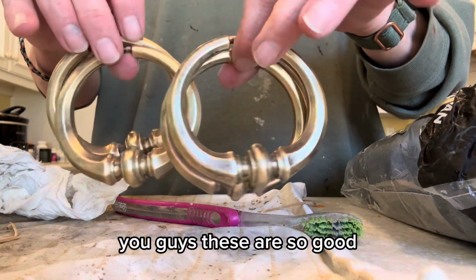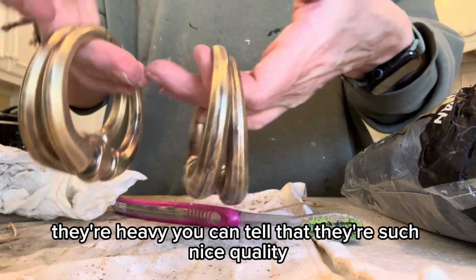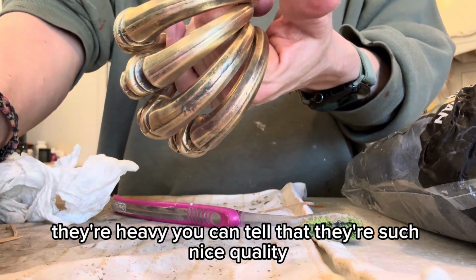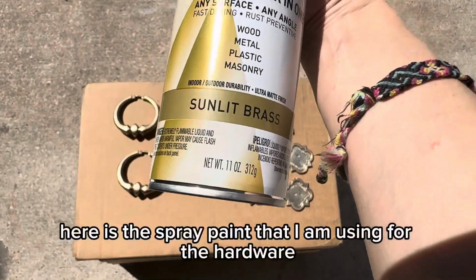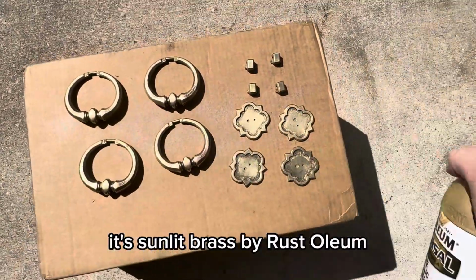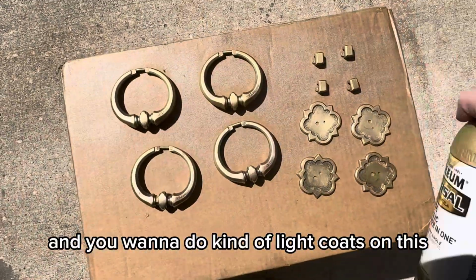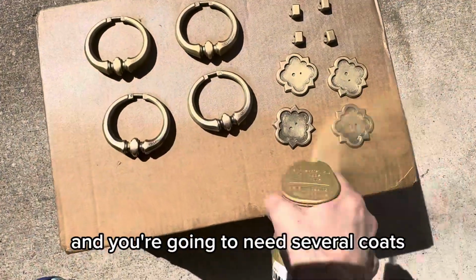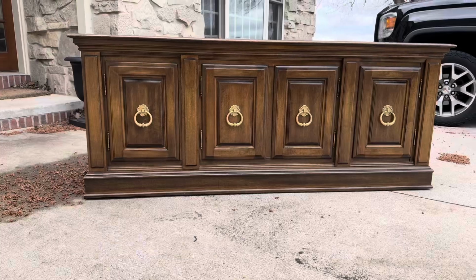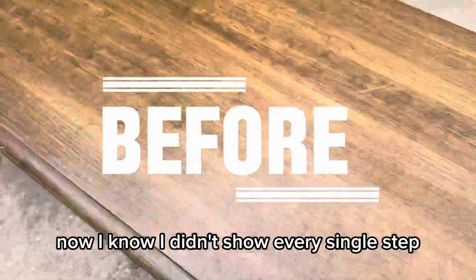You guys, these are so good. I wish you could feel them. They're heavy. You can tell that they're such nice quality. Here is the spray paint that I am using for the hardware. It's Sunlit Brass by Rust-Oleum, and you want to do kind of light coats on this, and you're going to need several coats.